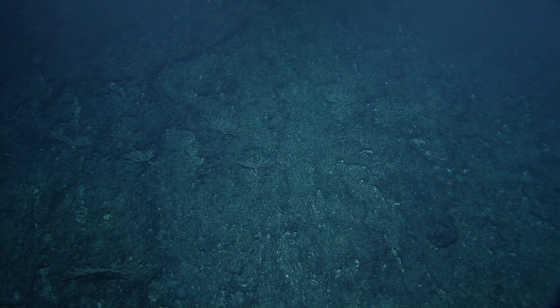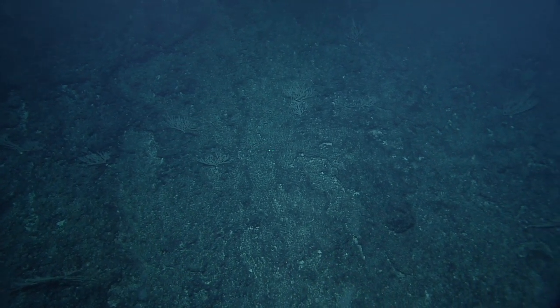What's that swimming across? It went away. Maybe a very, very small jellyfish. Yeah, maybe there'll be more small jellyfish.